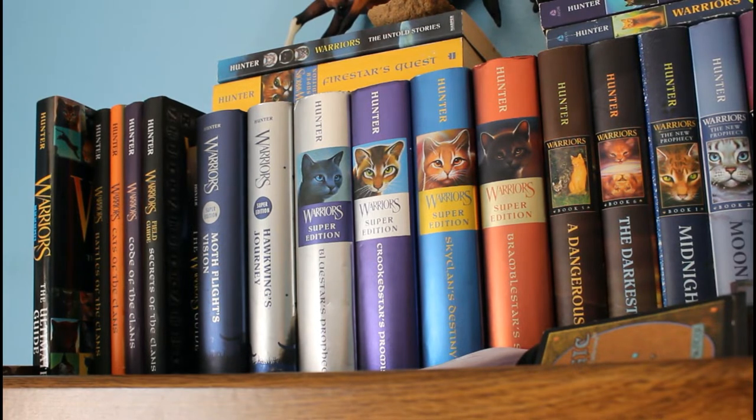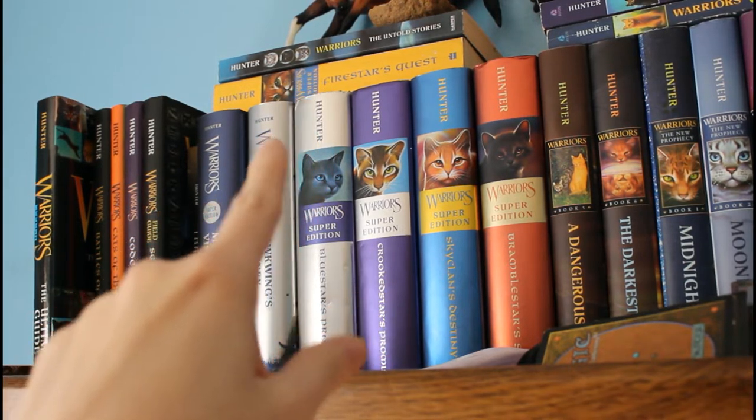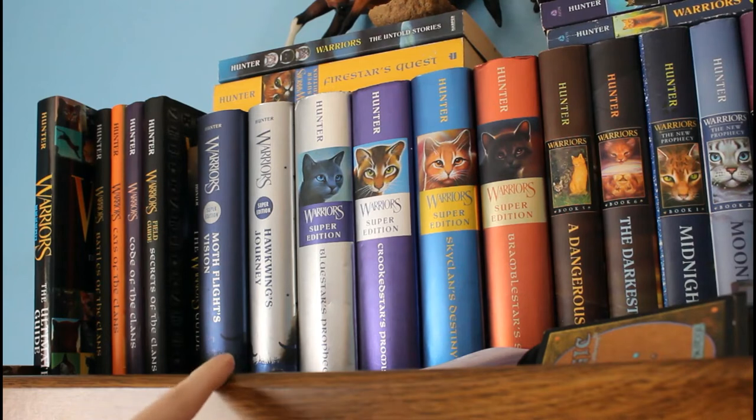So what we have here is the ultimate guide to, I think it's called the clans, I can't really see it from my point of view. Then we got Battle of the Clans, Cats of the Clans, Code of the Clans, Secrets of the Clans, all on this shelf pretty much by Erin Hunter, which is a whole bunch of people. I know the first series started off with 3, but I think they're up to 6 authors now. And then we have, I think, The Warrior's Guide.